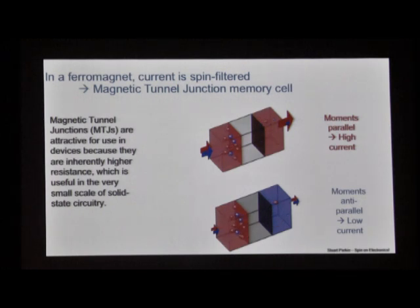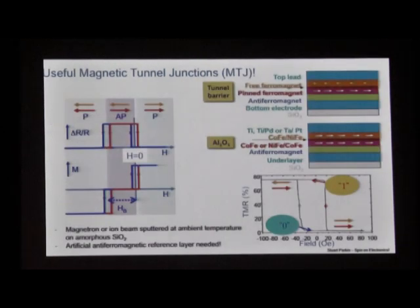So this is a very, very interesting technology for a variety of reasons. And again, in order to build a useful device, we have to engineer the structure to control the magnetic moment directions as a function of magnetic field. But in this case, we designed the structure so that in zero field, there are two magnetic states. A magnetic state with a low resistance where the magnetic layers are parallel, and a magnetic state where the moments are antiparallel with higher resistance because the tunneling current is suppressed.